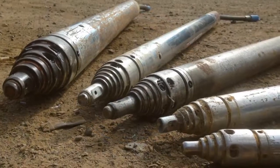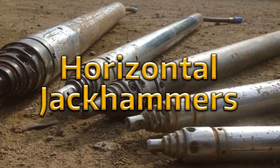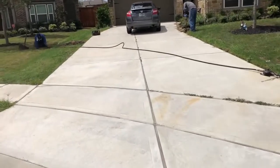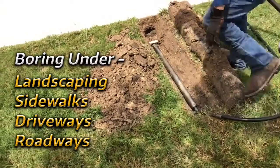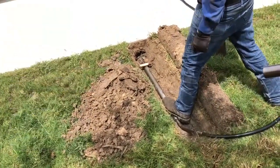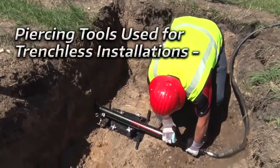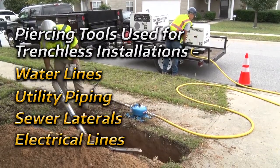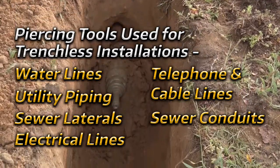Now let's turn our attention to how the Vipers can be used with pneumatically powered earth-piercing tools. These piercing tools are also known as missiles, bullets, horizontal jackhammers, moles, whole hogs, and even pigs. Without the need for opening a typical trench or excavation, these piercing tools are routinely used for boring under landscaping, sidewalks, driveways, and roadways. They are commonly used for trenchless installations for a variety of underground applications including water lines, utility piping, sewer laterals, electrical lines, telephone and cable lines, sewer conduits, and a host of others.